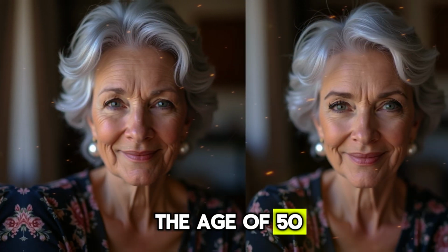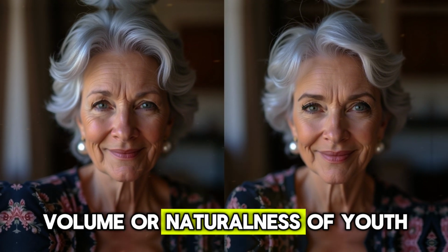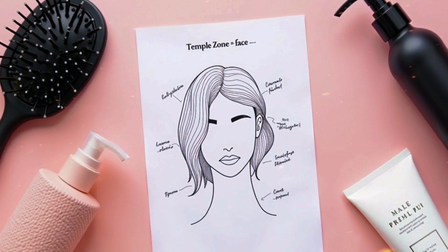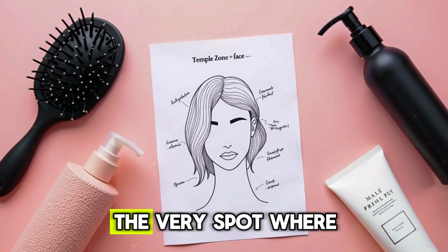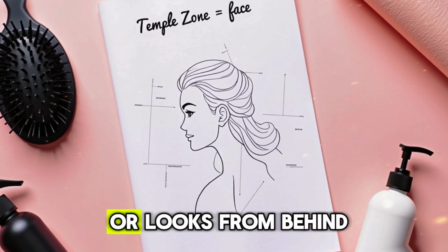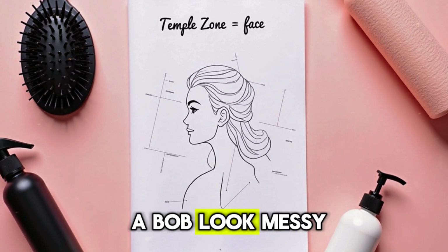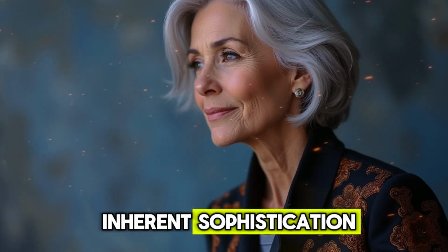After the age of 50, hair no longer retains the thickness, volume, or naturalness of youth. Instead, there is flattening, stray baby hairs, and uncontrollable breakage at the crown, the very spot where eyes often first land when someone faces you or looks from behind. This is the point that can easily make a bob look messy, untidy, and lose its inherent sophistication.